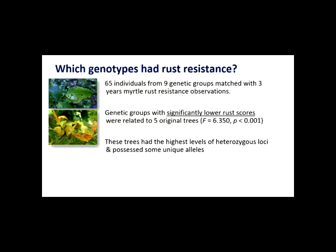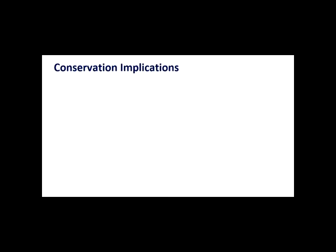So the 65 individuals from 9 genetic groups were matched with 3 years of myrtle rust resistance observations. Genetic groups with significantly lower rust scores were actually related to 5 of the original trees. And as I mentioned before, interestingly enough, these trees had the highest levels of heterozygous loci and possessed some of the unique alleles. So this is again going back to that concept of genetic diversity potentially underpinning our ability to cope with environmental change.